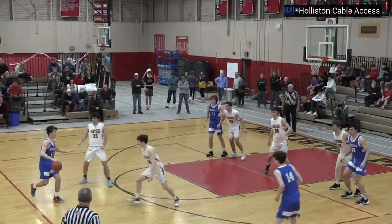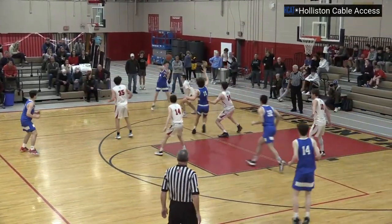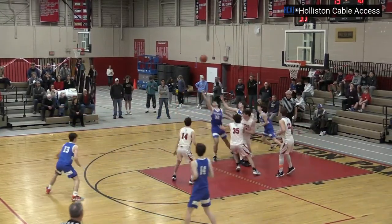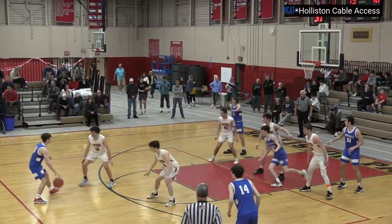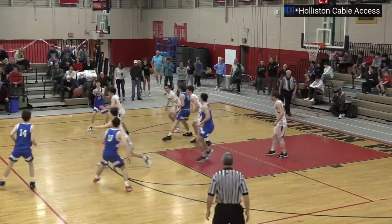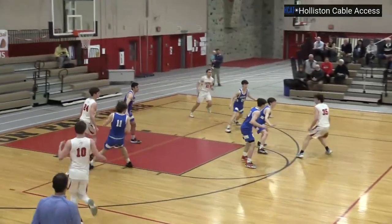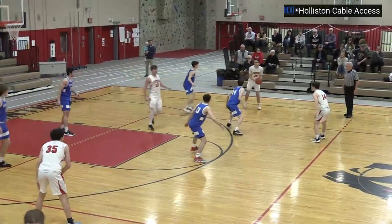Hopedale working the half-court offense. Holliston looks like they're in a zone now. They want to trap. Down with 6 seconds on the shot clock. Hopedale recovers. Third chance offensive rebound. Good D. Make him use that clock. Madden puts it up. Merkin gets the board. That's a good board right there, because it's really tough to box out when you're playing that zone defense. Holliston trailing by one with 6:46 to play in the first half.